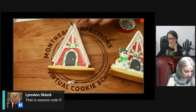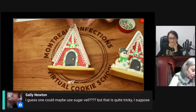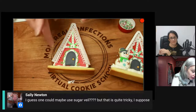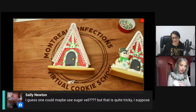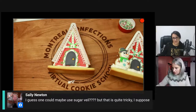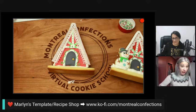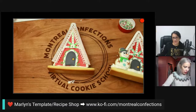It's so cute. So I did add another little bit of corn syrup because it was resting on the other piece of wafer paper, kind of under it. Yes, Sally, I think you could use sugar veil, but I think this is just so much easier. Yeah, it really is. If you have the molds, I understand.